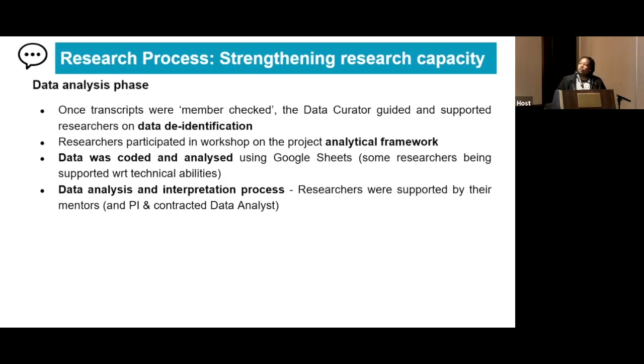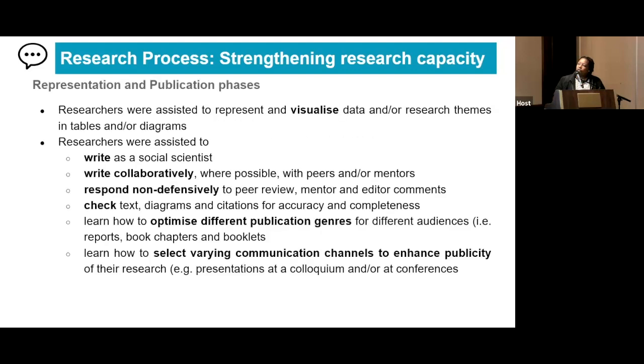And so throughout the whole process, in the collection of data, they had to be supported. For instance, those who were not computer literate were supported in terms of that. Data analysis, we had a common analytical framework that we used, and they were supported also in that. And of course, quite a lot of work went into the writing, where we would have writing sessions, they would be sharing, and mentors would be assisting them.